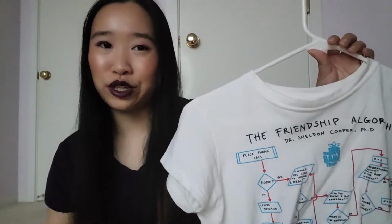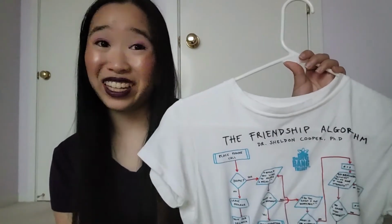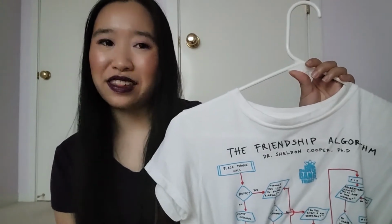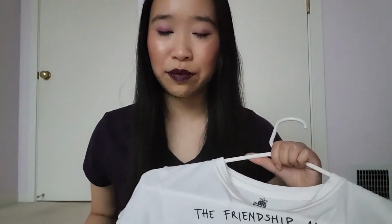Obviously I don't watch the show anymore, I haven't in a really long time, which is why I think I'm actually gonna declutter this. I've had it for a really long time, and I think it's starting to get kind of old. You can see the stain that often forms kind of around the collar area of white shirts when you've worn them for a long time. I think that's a sign that maybe it's time to let the shirt go, so I'm gonna declutter it.